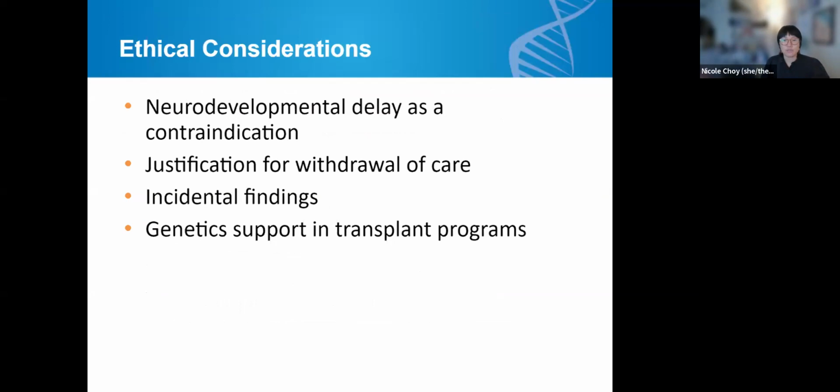And I think that that's a good transition for us to talk about some of these ethical considerations in using genetic testing in the setting of transplant. I mentioned earlier that developmental delay may be a contraindication, and many of the articles I found in this review of the literature mentioned neurodevelopmental delay as a contraindication. I think what's really important is that we acknowledge that the consistency in which developmental delay is used as a contraindication is not standard. It's very much institution-based. There are no standard policies regarding how we measure neurodevelopmental delay and how we determine when it plays a role in whether or not someone can take care of their organ in post-transplant care.